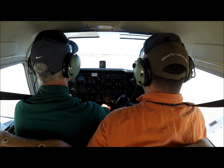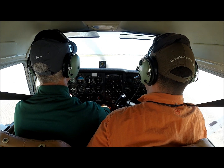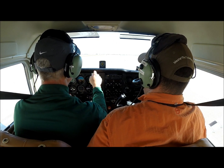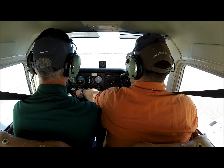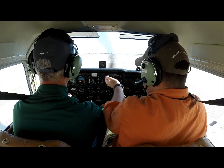Rolling on runway 1, that's what we're clear for takeoff on. I see the number 1 out there. Want to adjust this again? Tower, good morning, Cessna 3. We're good to go.